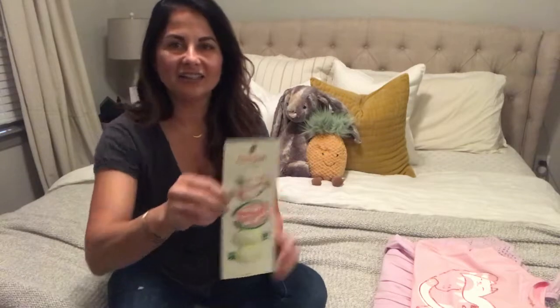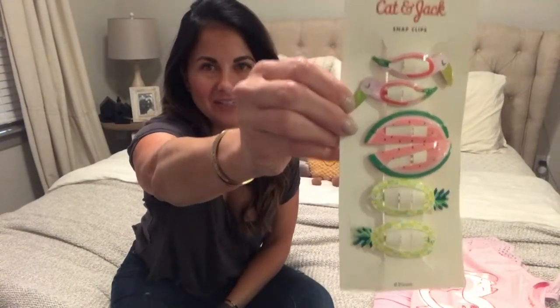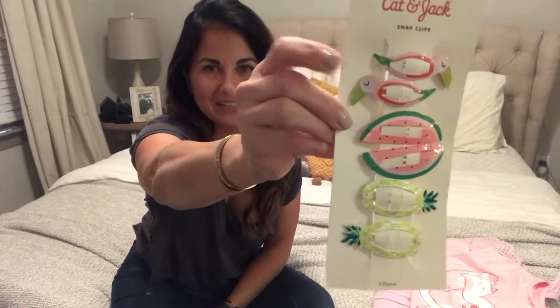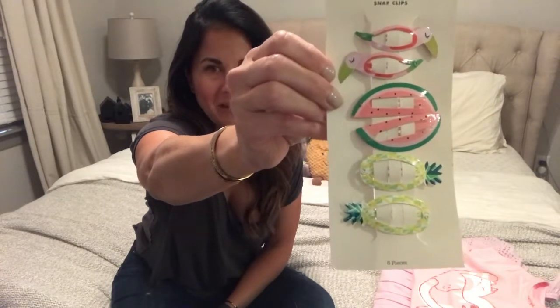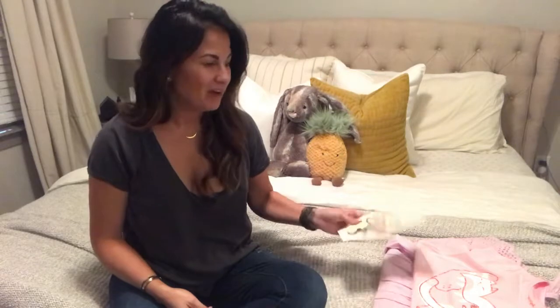And then check out these hair clips that I bought for her. I found these over in the kids section. They're also by Cat and Jack. They're only $4.99. Here at the top you have some birds, in the middle they're watermelons, and at the bottom is pineapples. I still want her to be a baby. I don't want her to be a big kid, so I like her wearing hair barrettes and hair bows and all of that. I'm not ready for her to be in the next stage of items, so I'm happy with that. I think I'm gonna go ahead and just show you everything that I got for her, and then I'll show you what I've gotten so far for my son.